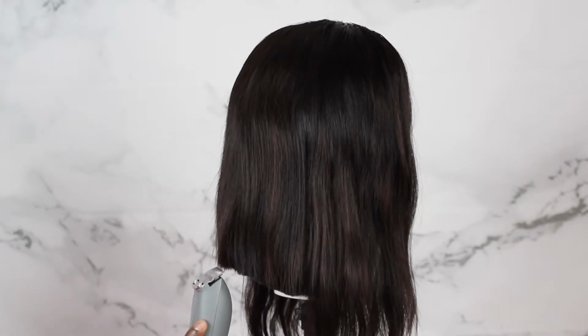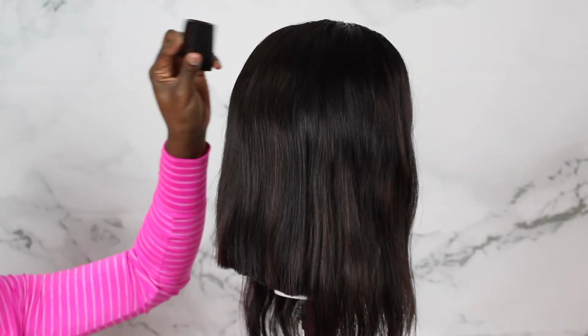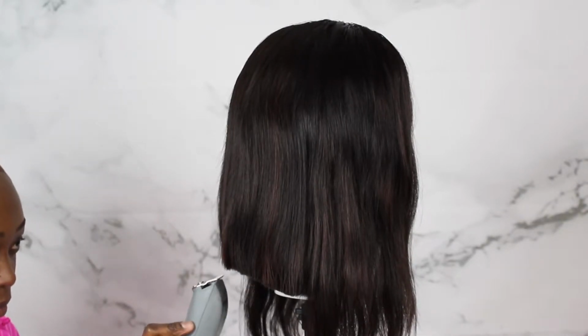This is my first time doing it, so I'm taking my sweet time because I really don't want to mess up. That night I was going out and I wanted to wear a different kind of hairstyle, not a long hairstyle. I wanted to do something really different, so I was taking my sweet time with this, and you have to make sure that you know what you're doing.